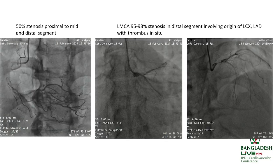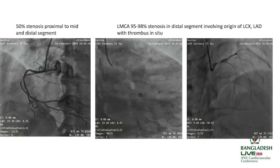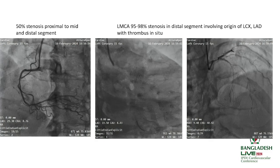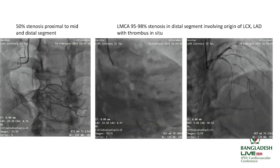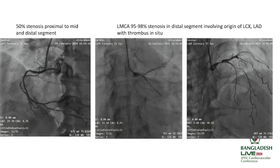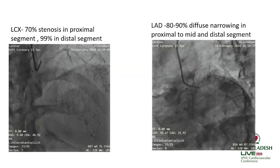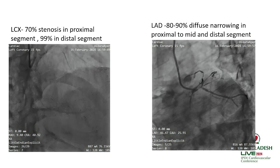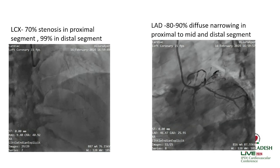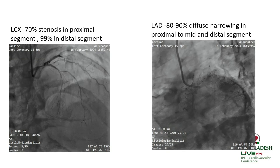This is the angiogram findings. 50% stenosis in the proximal to mid and distal segment of the RCA. Left main 95 to 98% stenosis in the distal segment involving the origin of LCX and LAD, with thrombus in situ. LCX 60 to 70% stenosis in the proximal segment, 99% diffuse in the distal. LAD also shows 80 to 90% diffuse narrowing in the proximal to mid and distal segment.